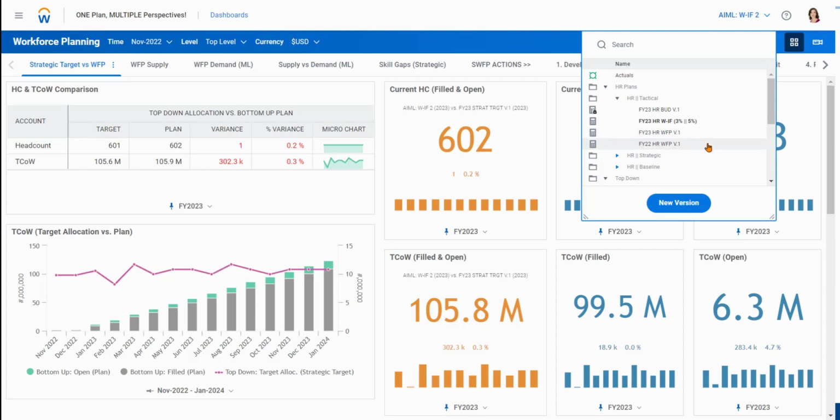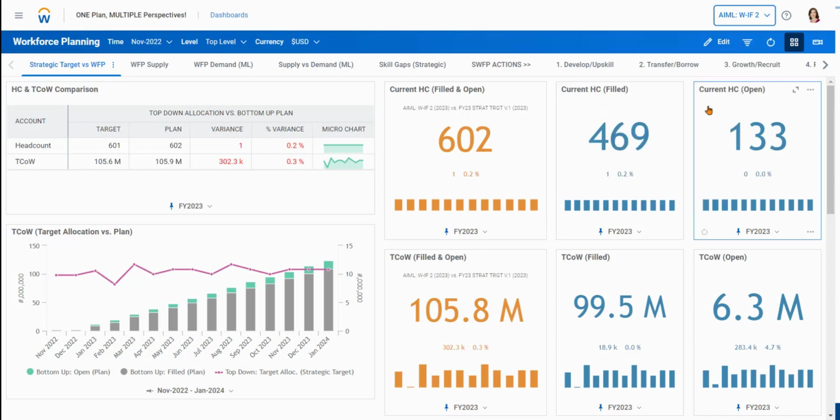Since all plan versions are centrally located and easily accessible from the cloud, you can seamlessly compare top-down strategic targets with bottom-up workforce plans and assess headcount and cost variances in real time. From a consolidated perspective, executive leadership needs to obtain context and confidence in how bottom-up workforce plans align with strategic targets. Conditional formatting rules make it easy to spot misalignment between functional plans and corporate targets.